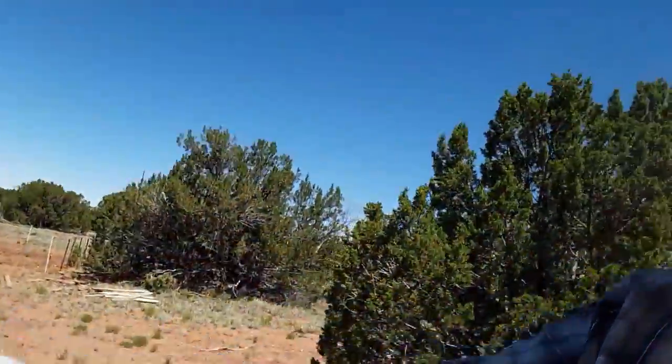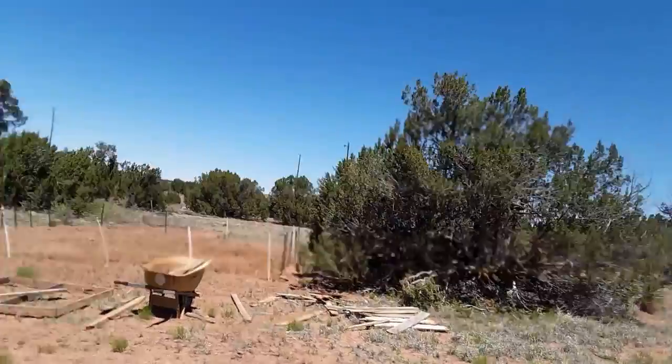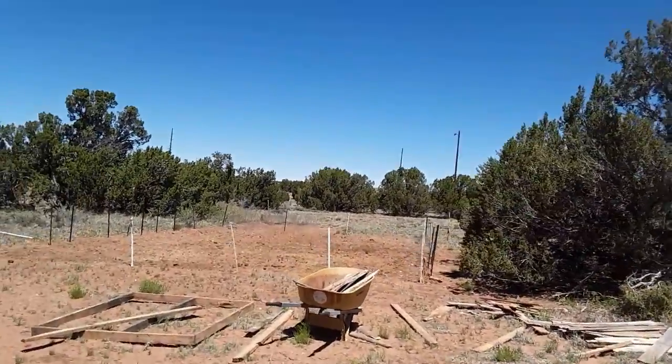Yeah, sucks, doesn't it? It's all right, though. We're going to replant, adapt, and overcome, right? All right. So, here we go. I'm going to grab this phone, and we're going to wobble around a little bit. So, here's what we got going on right now. I got some wood strung out over here, working on a new chicken coop. Don't mind all that.